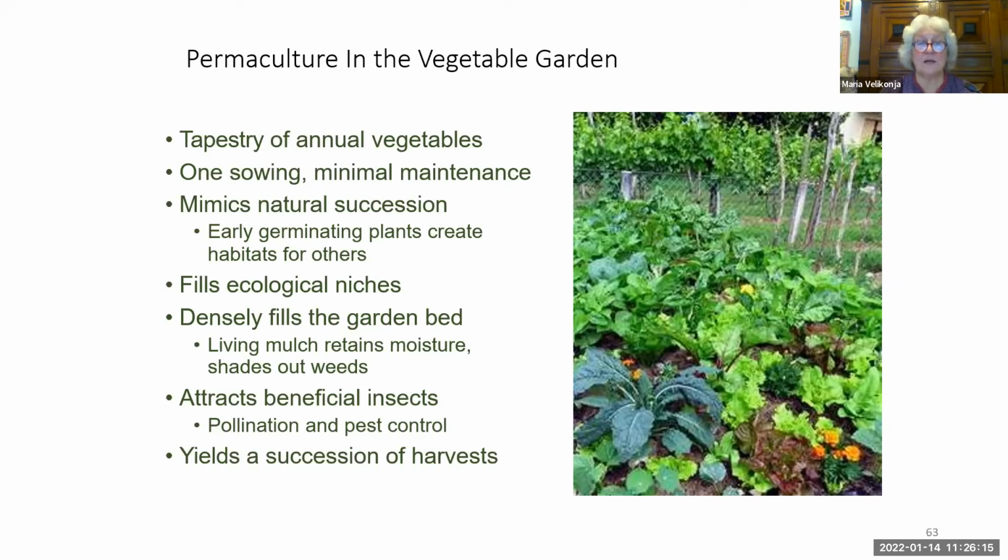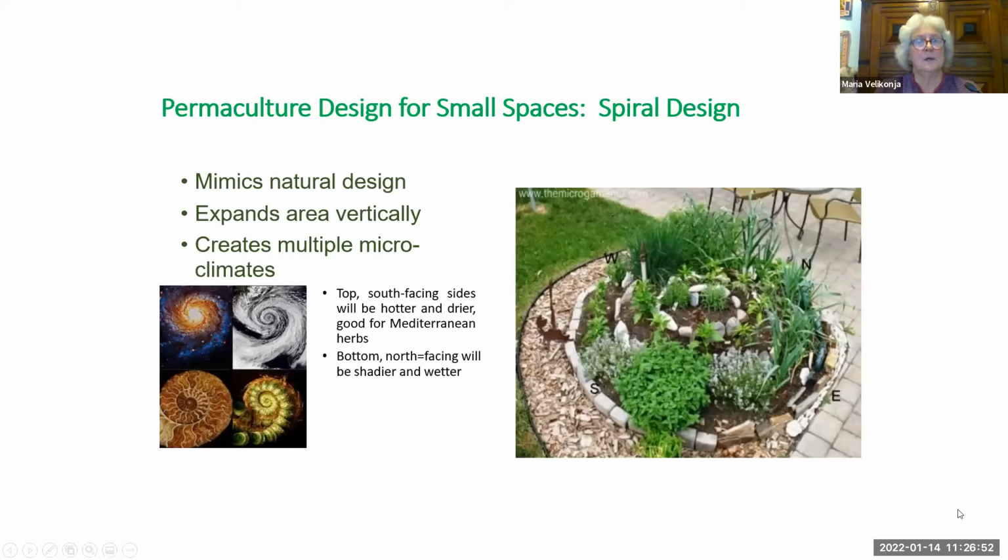It mimics natural succession. Some early germinating plants will create habitats for others because you'll harvest them and others will come up. It'll densely fill up the garden bed. Now that's very important. You don't want exposed bare soil because first of all, it's very dry and it's going to require a lot of water, but it depletes the nutrients in the soil when you leave it bare. You either want to put a mulch around, even annual plants that you're growing, or as this picture just demonstrates so well, just densely plant them. And you can have a succession of harvest for most of the year.